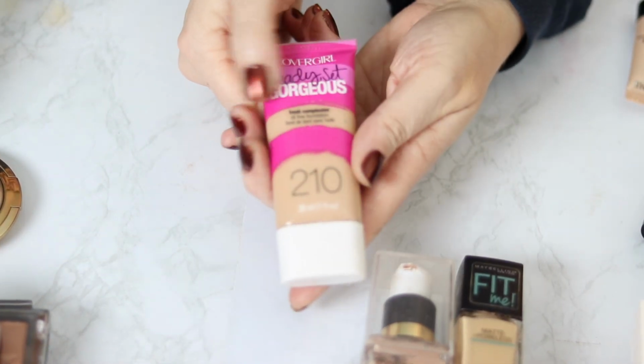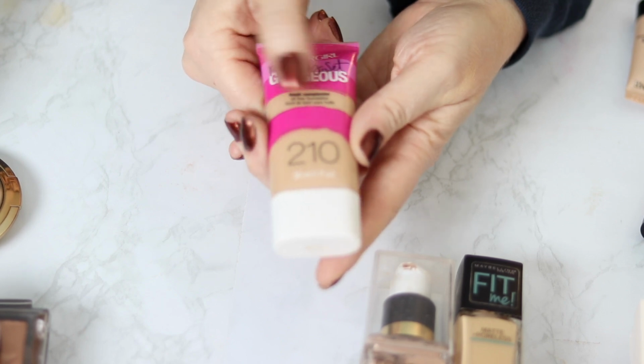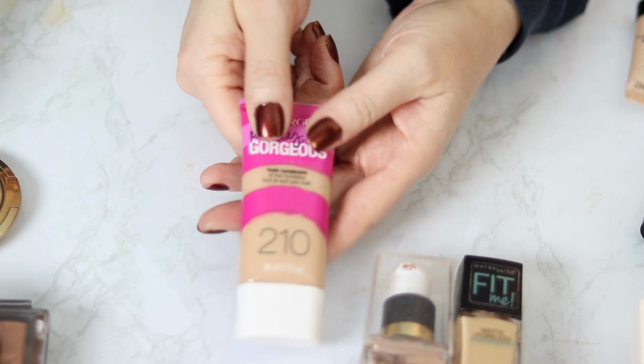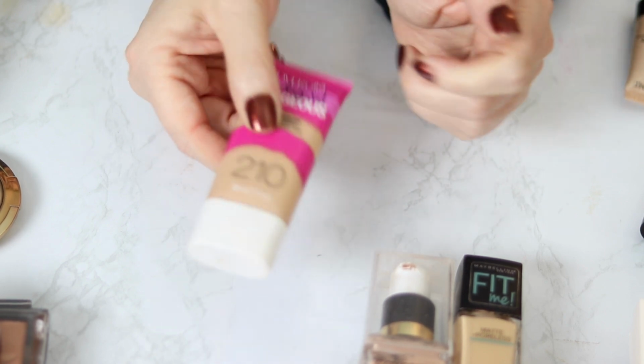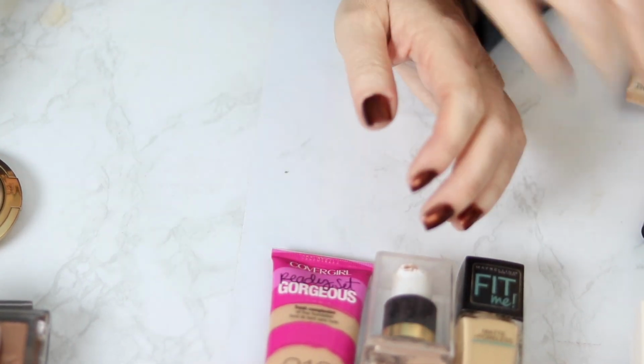Another one I'm getting rid of is the CoverGirl Ready Set Gorgeous in the shade 210. I just found myself not reaching for this, and that is what I'm kind of focusing on in this declutter.